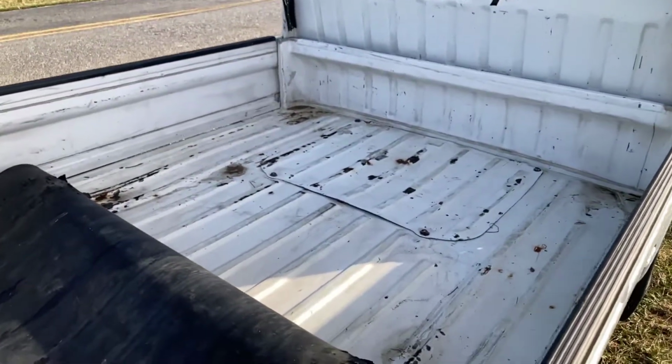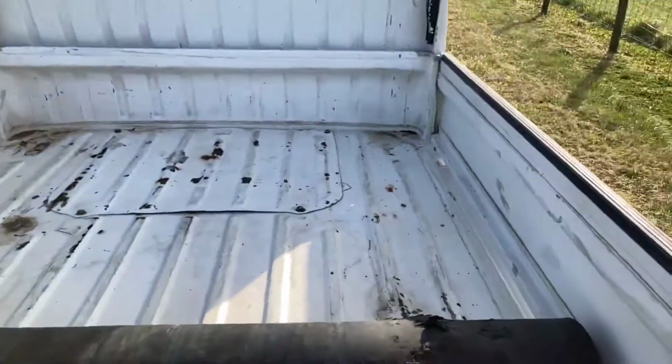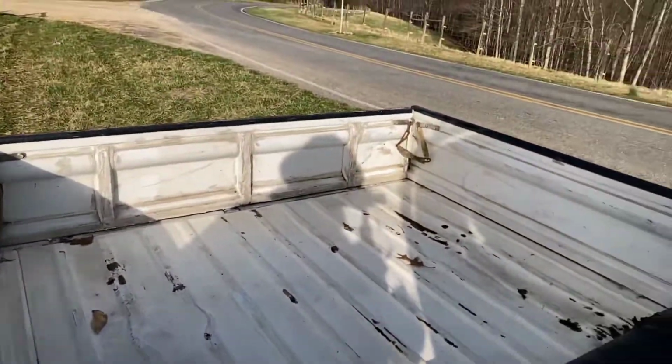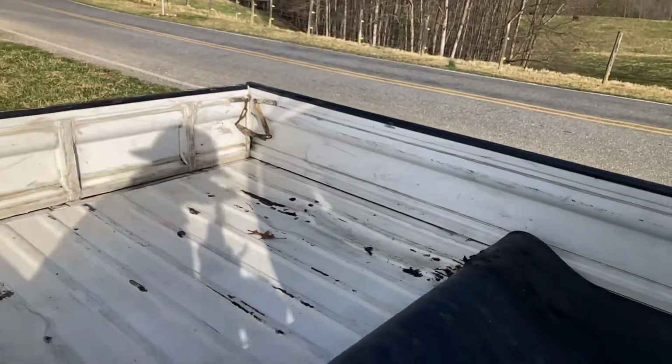Underneath, you'll see the bed's intact, no major rust, just signs of use. Little surface rust and dents, but no big deal. It'll work very well for you. Same thing in the back, just signs of regular use.